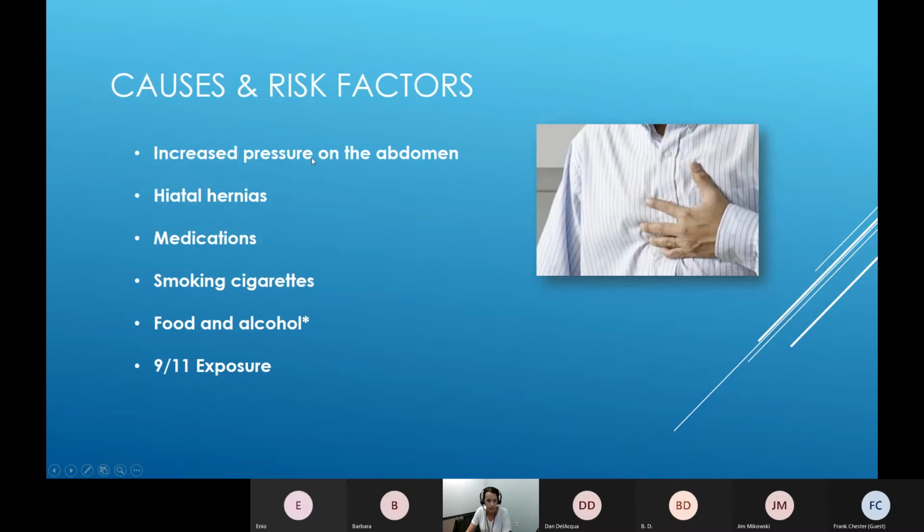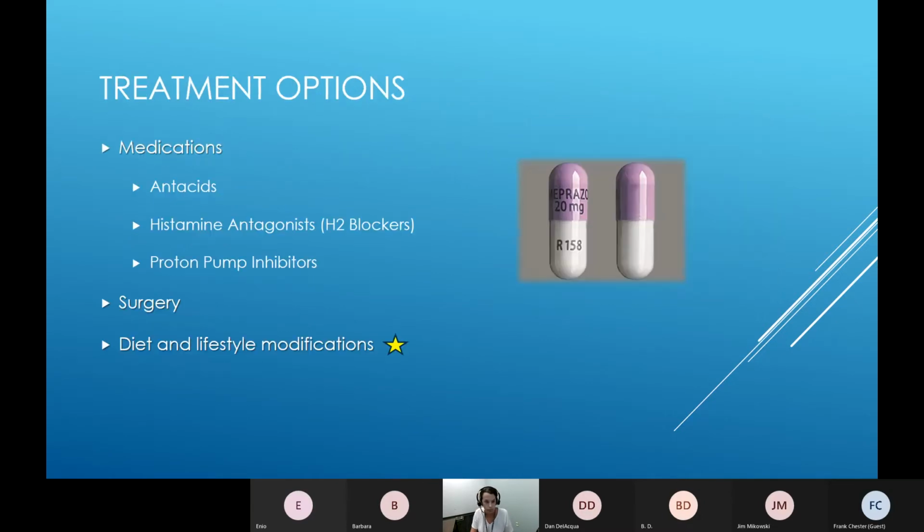So risk factors, of course, increased pressure on the abdomen, as we just said. Hiatal hernias can also be a big attributing factor. Certain medications can cause heartburn, but not as many as people think. Smoking cigarettes can be an issue. Food and alcohol, which obviously we're going to discuss today. And of course, your 9/11 exposure, a lot of the toxic inhalants that you were exposed to down there have led to this chronic issue of lower esophageal acid reflux. So we're going to keep moving.